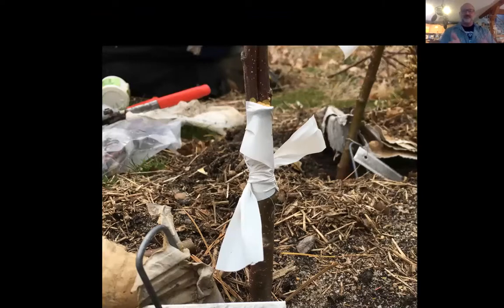So what we're doing is taking scion wood, which is just a cutting from a tree of the variety you want, and joining it onto a root system that's already established, or that you bought. You join them together and a tree grows, and it's amazing. If you're unfamiliar with this, if you plant the seed from a Macintosh apple, the tree that grows will not be a Macintosh apple.